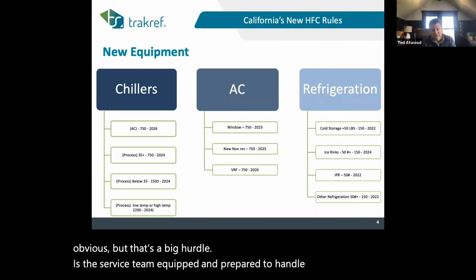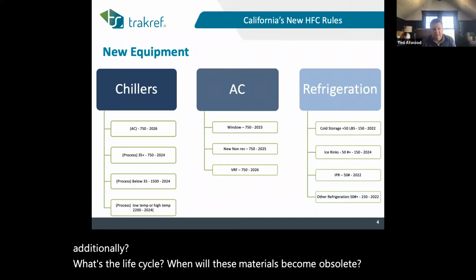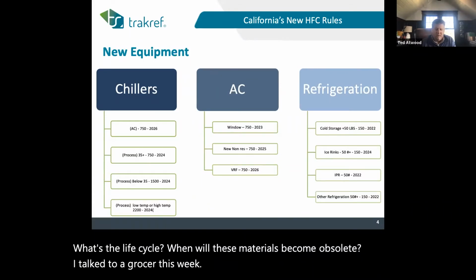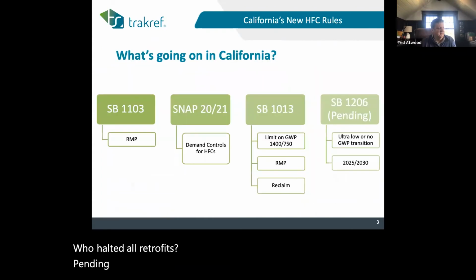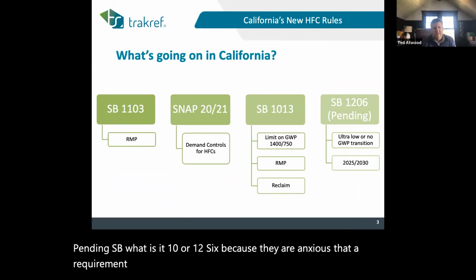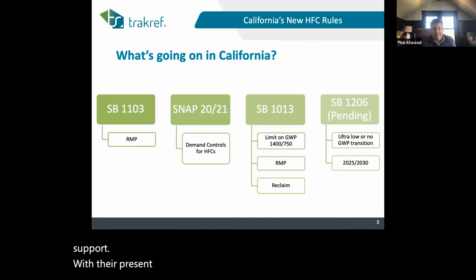And then additionally, what's the life cycle? When will these materials become obsolete? I talked to a grocer this week who halted all retrofits pending SB 1206, because they're anxious that a requirement would be put in place in 2030 that they would not be able to support with their present retrofit plan.